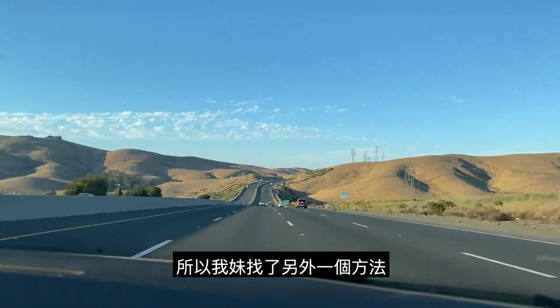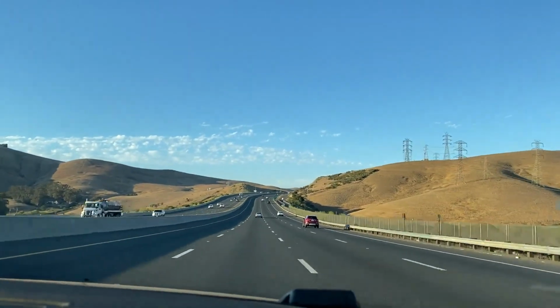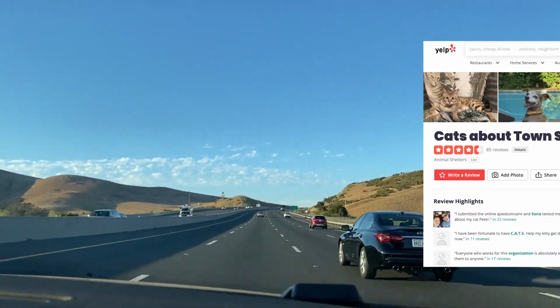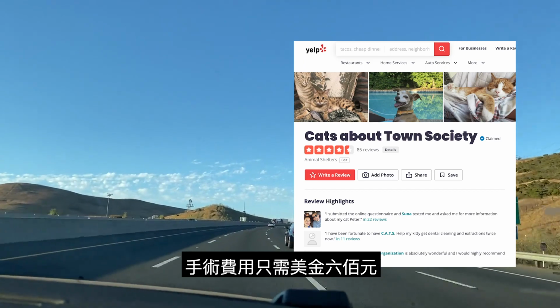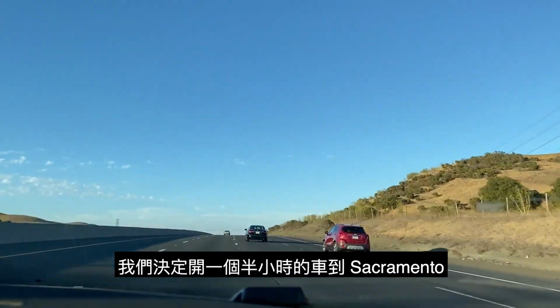That's why my sister is finding out the options. There's a non-profit cat organization in Sacramento that's run by volunteers, and the surgery costs only $600. That's why we are driving 1.5 hours to Sacramento.